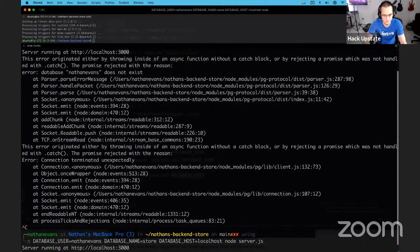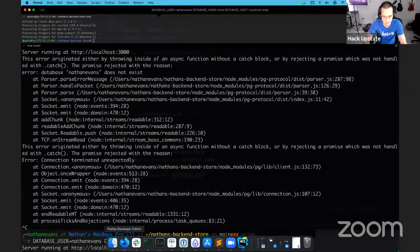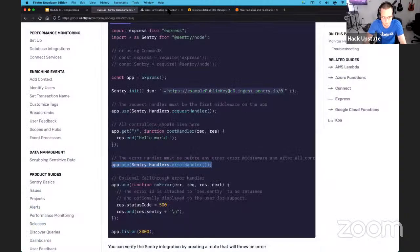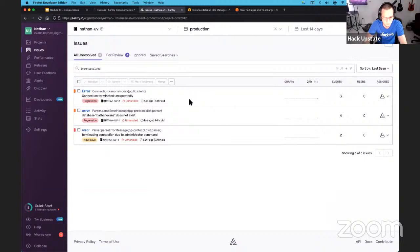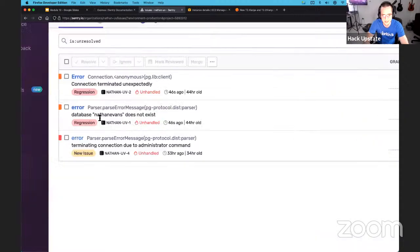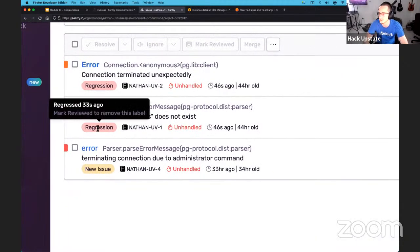Actually, I'm curious. I wonder if this was caught by Sentry. Let's go see. I can move that. There we go. Sure enough, 46 seconds ago, it recorded the error that my Node app encountered standing up. Now these are coming from my local computer, but what is interesting here is that it's marked it as a regression. Have you guys heard the term regression before in terms of software bugs?